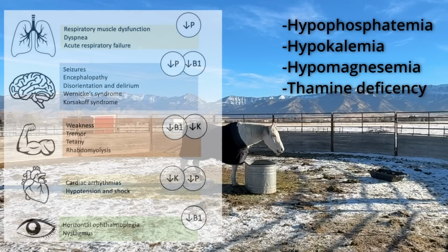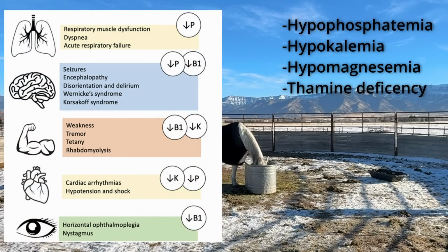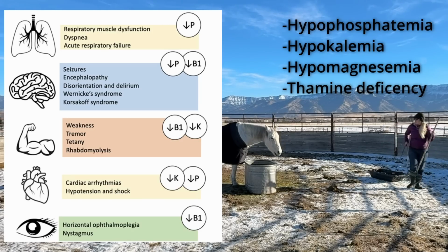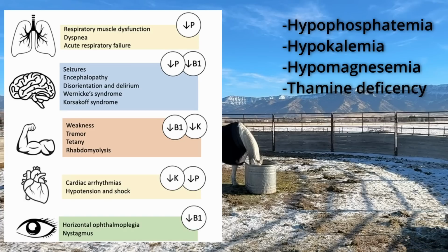I don't want to paint too dismal of a picture for you guys, but this whole refeeding process is very important. In all the studies done on refeeding syndrome in horses and humans, hypophosphatemia is the first thing that you're going to see. When this happens, you will start seeing respiratory distress as well as neurological signs and cardiac symptoms in these horses. With all of these key nutrients depleted, it's extremely important to save your horse's energy.